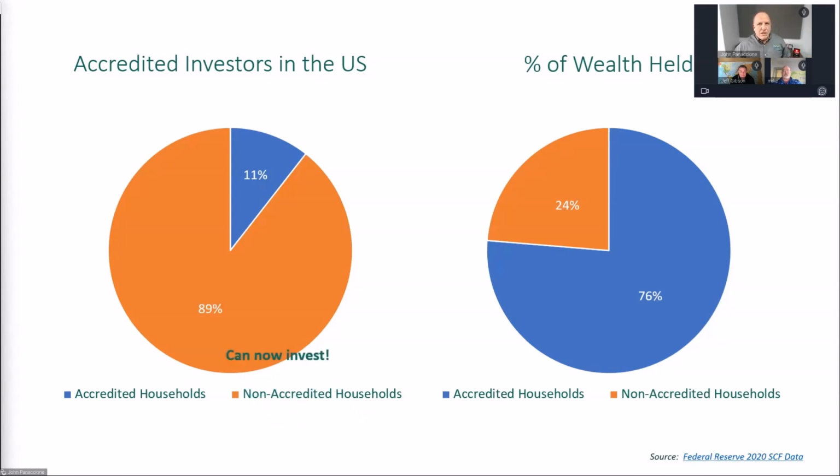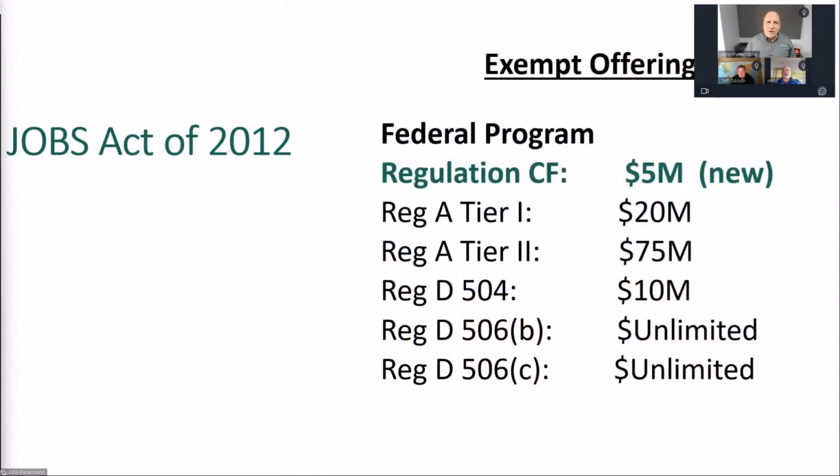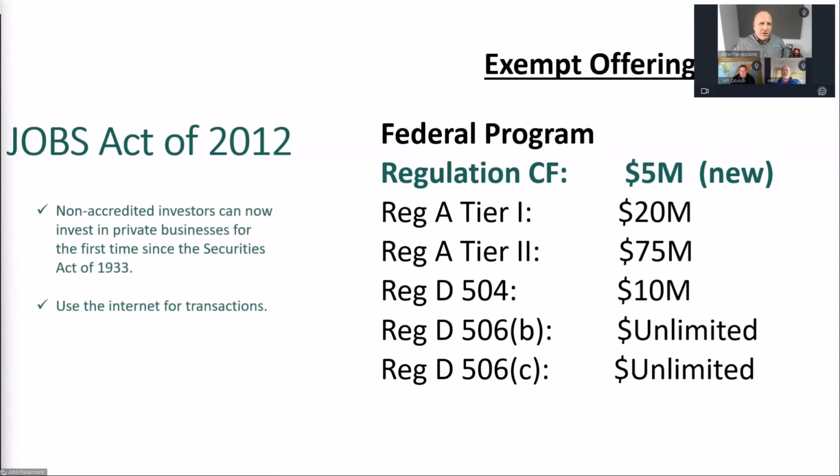But here's the good news. Non-accredited investors can now invest. Congress took action. The SEC laws have been modified many times by Congress and signed off by the president. And a recent advancement was done in 2012 when President Obama signed the Jobs Act of 2012. And part of the Jobs Act of 2012 was to add a new sixth program or exemption called Regulation CF, Reg CF for short. The CF stands for crowdfunding, but it's called Reg CF. And it created this new sixth exemption, and it allowed a couple things.